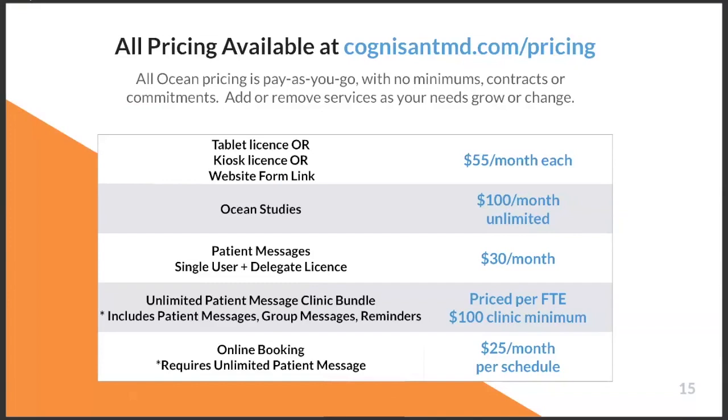Having said that, whether it's a tablet license, a license for a tablet being used in a kiosk, or a website form link on your website, that's going to be $55 a month. When we talk about a website form, in this case, we are not talking about an online booking form. We are talking about any Ocean form that you're making available for patients to complete independently online. So $55 a month per link or per license for a tablet or kiosk.